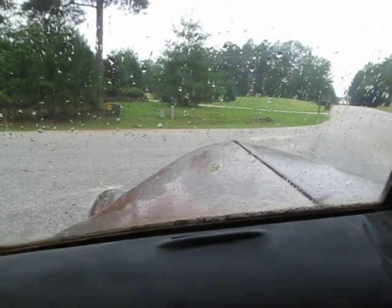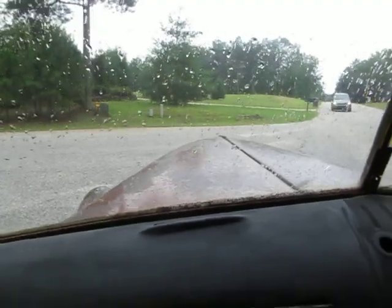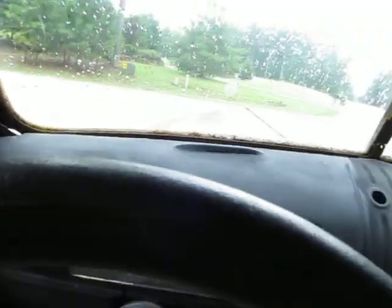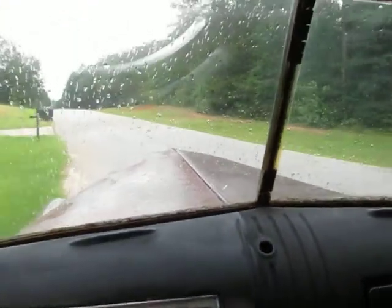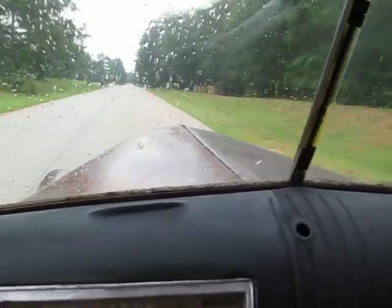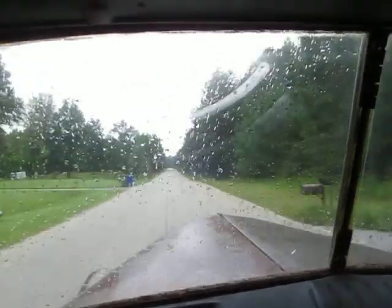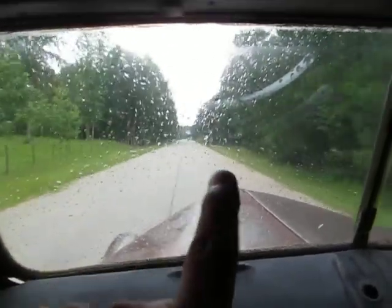And man, what a really cool truck. 1941 Chevrolet. Let's listen to this engine. Nice, strong hot rod. Keep it down in here with my neighbors, but you can hear it shifts through the gears nice, steers nice and straight. It's a super fun truck.